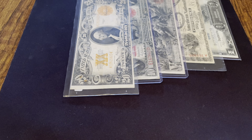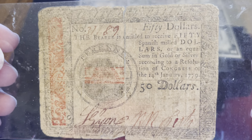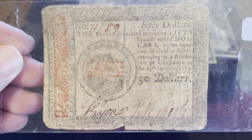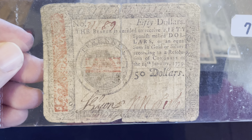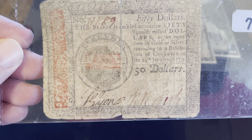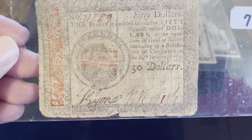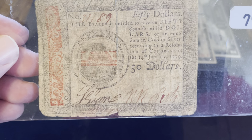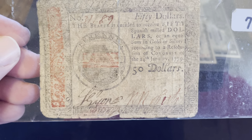Number 5, well, I knocked out the 20. What's next? It's got to be the 50. Which 50? I'll let you think about it. Bet you didn't guess this one. This is my 1779 $50 colonial note. This one is, well, 1779. This is not a colonial. This is continental, $50 continental. The bearer is entitled to receive 50 Spanish milled dollars or an equal sum in gold or silver according to the resolution of Congress of the 14th January 1779.